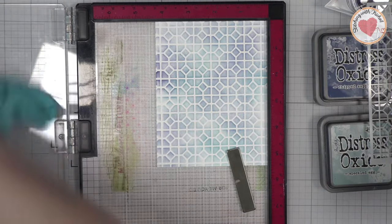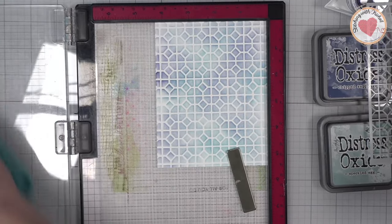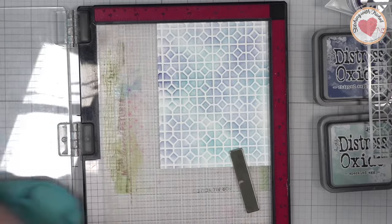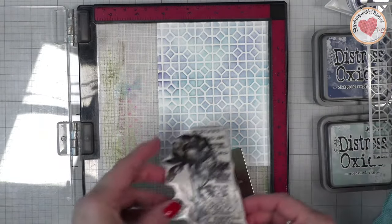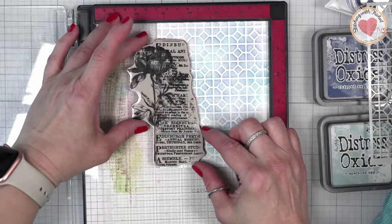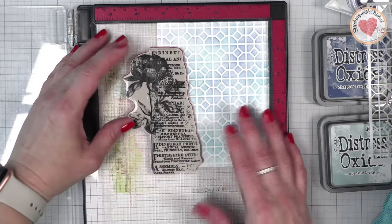Let me clean my stamp real quick. I see I didn't clean it. I'm so guilty of that. When I prepped this class, I just walked away, apparently. Or class, this video. It's not a class. What a ding dong. Okay, so what I'm going to do is I'm going to kind of look around, and I want my text to hang off the edge.